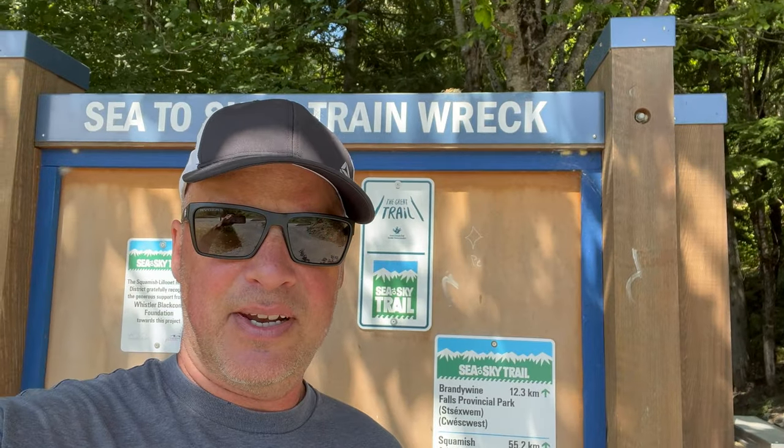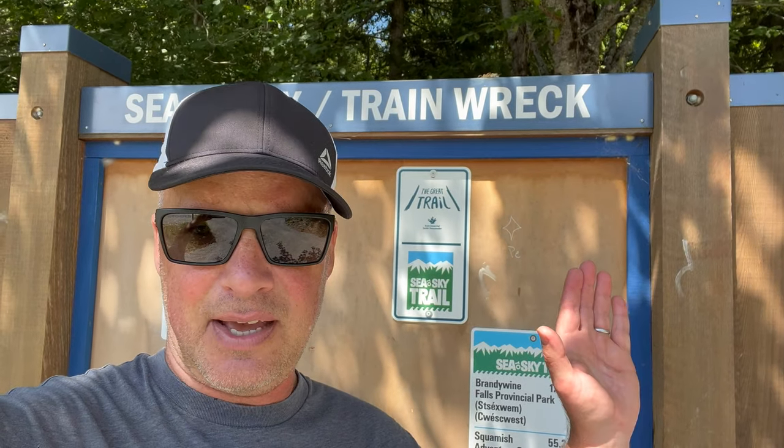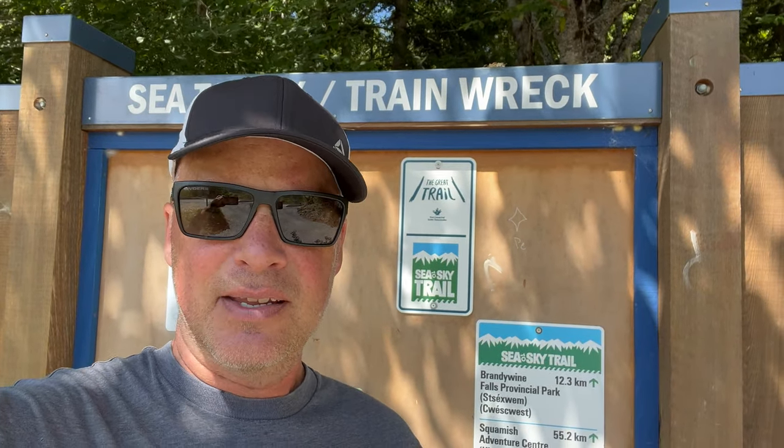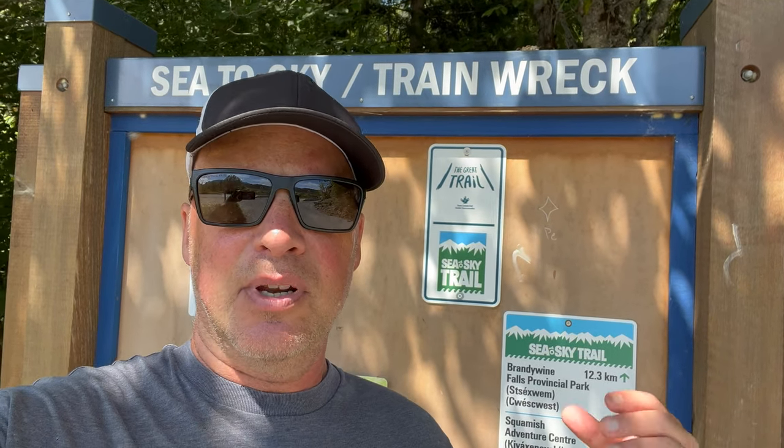Okay, it's been about exactly an hour from the parking lot to do the full Train Wreck hike. I totally recommend it. A beautiful walk in the thick canopy, so it's cool. A great bridge that you cross over, and then the train wreck itself. So totally cool. I highly recommend this hike.